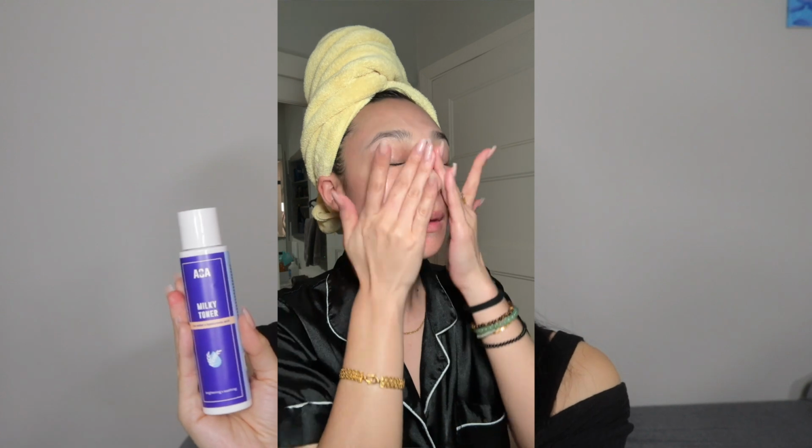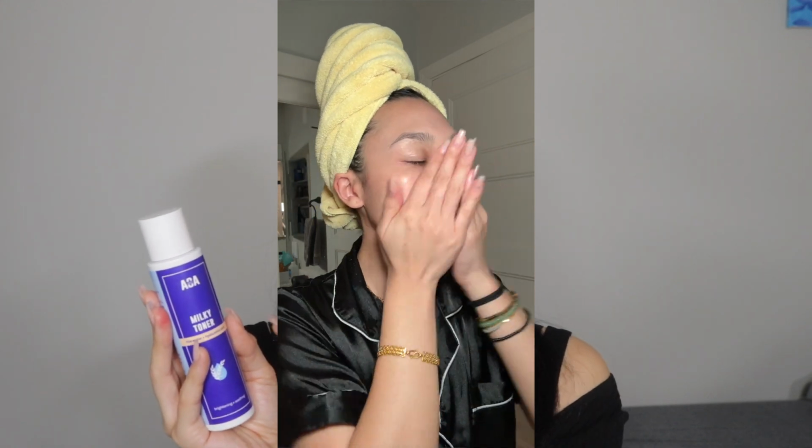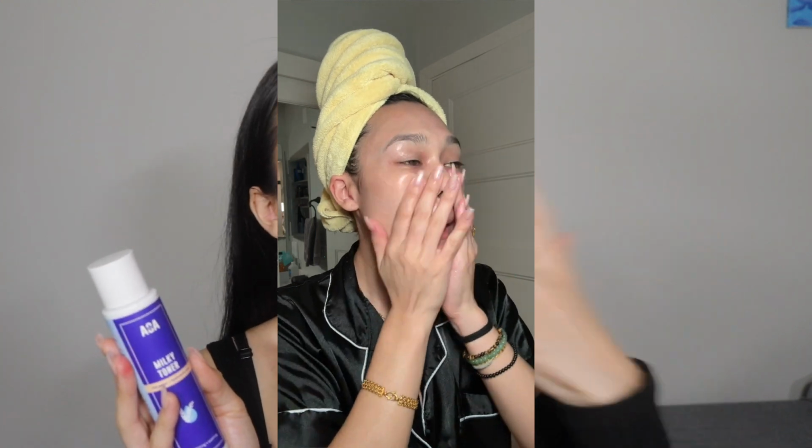I feel like for a lot of the toners that I use right now, like Huda Labo or even Mediheal, I find that those ones take like one pump or one cotton pad, one toner pad to really get me the hydration that I'm looking for. To get that level of hydration with this product, I have to use about 3 layers, which is not bad because you do get 3.3 fluid ounces, again, 100 milliliters, so not bad at all.